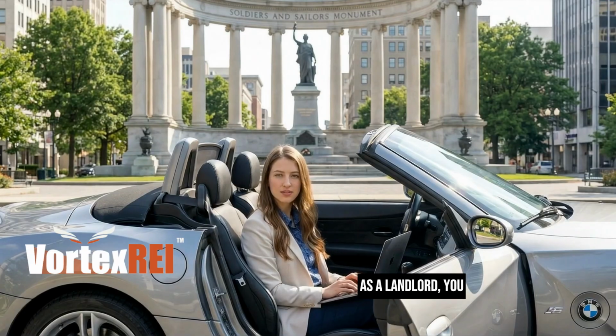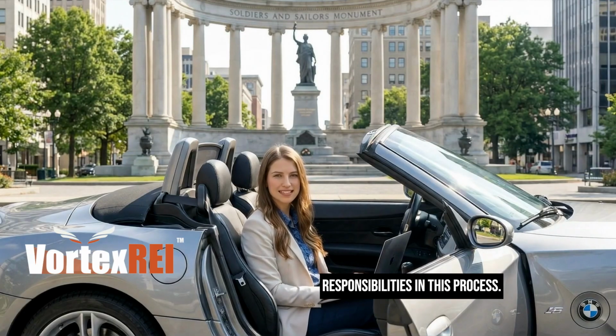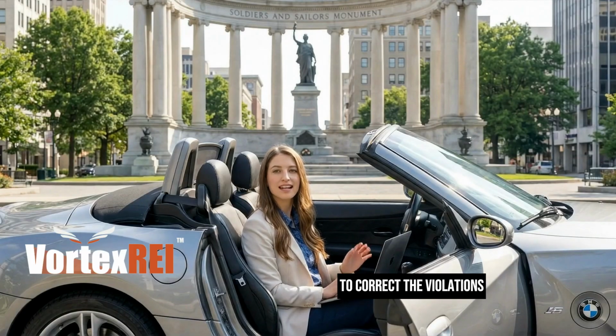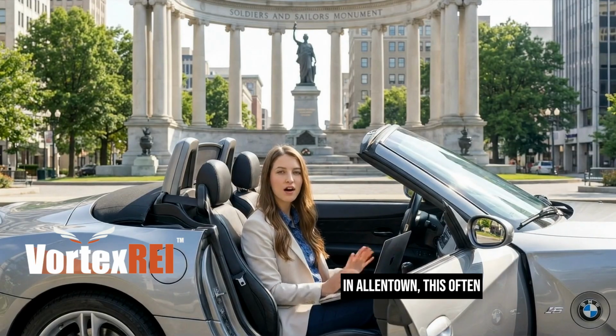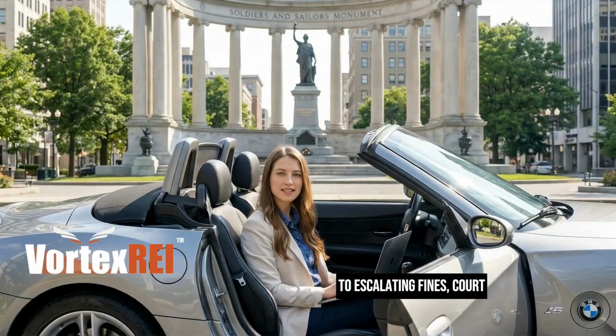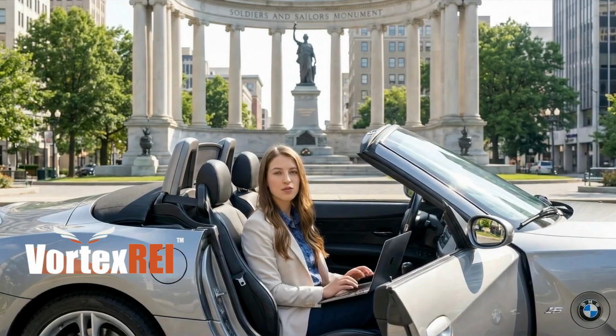As a landlord, you have both rights and responsibilities in this process. First, your responsibility is to correct the violations within the time frame provided by the city. In Allentown, this often comes with a reinspection deadline. Ignoring it can lead to escalating fines, court enforcement actions, or even a suspension of your rental license. But you also have rights.